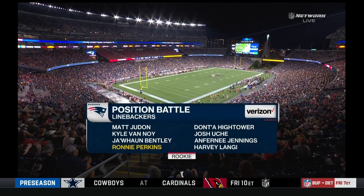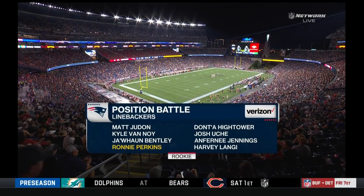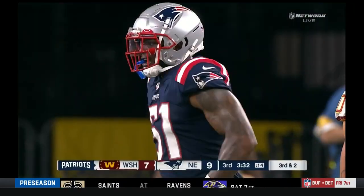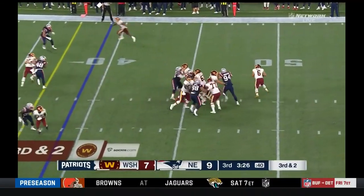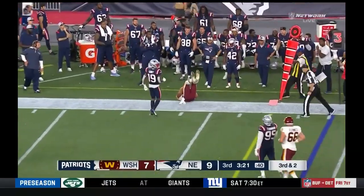We've talked a lot about Josh Uche in this football game. Jennings, another guy we haven't seen, with an Alabama background. You just saw Longy, but Judon, Van Noy, Bentley as a substitute is really good. And obviously Ronnie Perkins, not getting a look at him here tonight, but that's a deep corps. It's minus the training camp casualty in Raekwon McMillan, who tore his ACL. He was playing very well for the Pats, the former Dolphin and Raider.